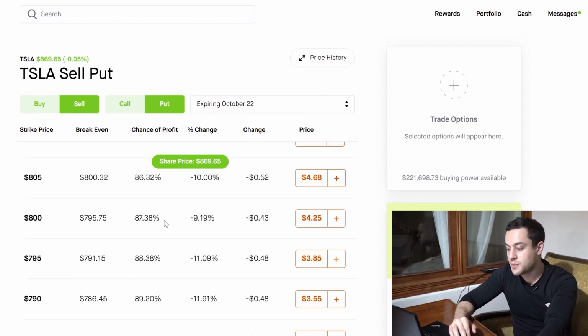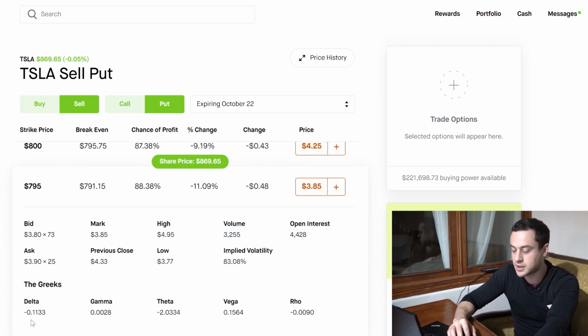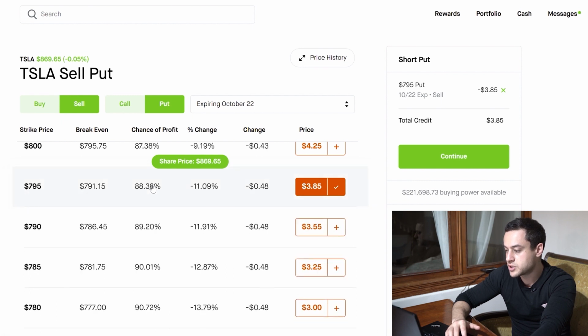For that reason, I go for about 88% success or about a 12 delta, so this should say about 12 or 11. So it says 0.11, which is perfect. That means 90% of the time I will be successful, and I'll just end up collecting the premium and not have any more obligations on that Friday of expiration. So $795 looks good to me. I'm going to click sell, and I'm going to collect $385.